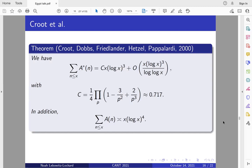And c is this very strange looking constant. So it's a quarter of the product over all primes p of 1 minus 3 over p squared plus 2 over p cubed, which turns out to be about 0.717. Note that this product actually does converge because each of these powers, this 2 and this 3, are greater than 1. So we know the product is going to converge in the long run. It converges to this value.